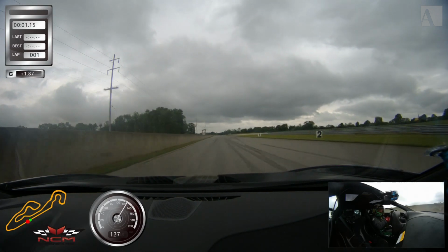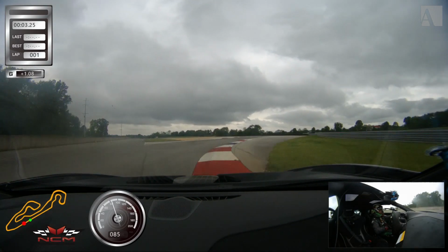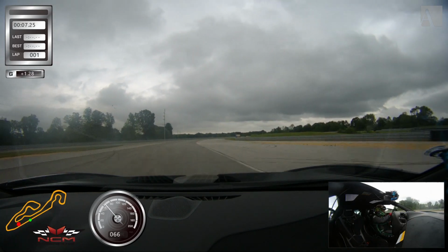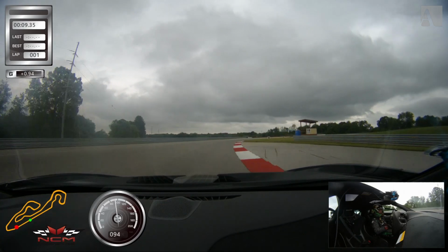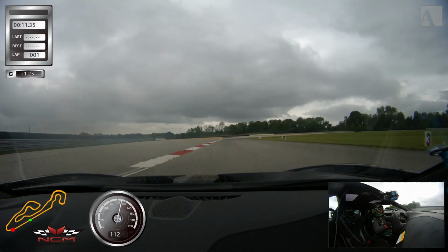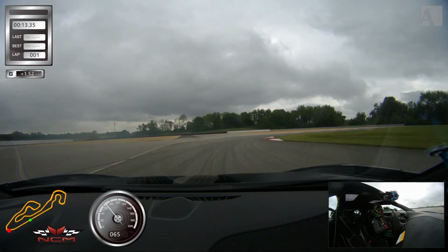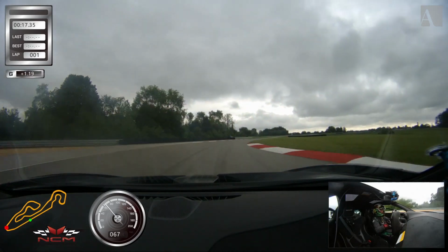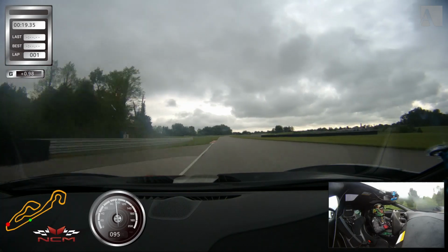Okay, heavy braking for one, flip it in there. Car is super, and unfortunately, as I said, I'm battling understeer the whole way around here, every corner, whether it's mid-speed, high speed's actually worse. It's so much fun though, so much fun, this car. It sounds great.